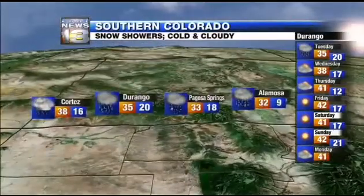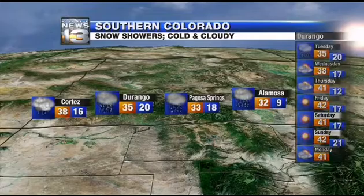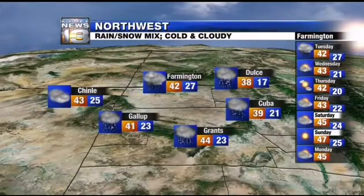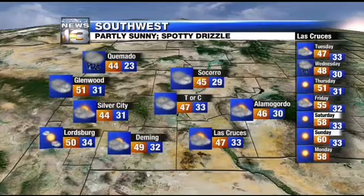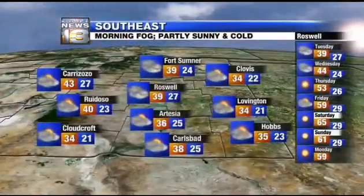Southern Colorado, expect the moderate to even heavy snow at times through the day today into tonight. Temperatures still very chilly in the 30s this afternoon. North and west, rain snow mix. My eyes will be on you guys this afternoon to see additional snow. Temperatures in the upper 30s to low 40s at best. South and west, partly sunny today. Really, we'll watch for a few spotty showers to make their way in.